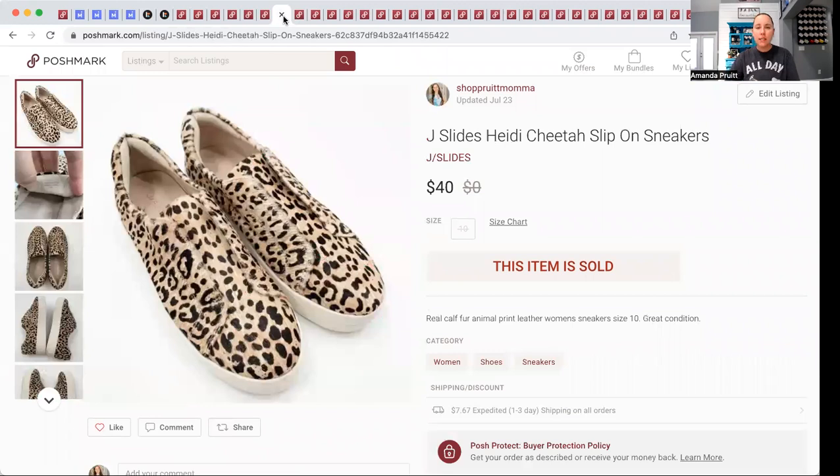These J slides, I have had amazing luck selling J slides, and I've had a couple pairs that sat forever, similar styles. So I don't know, but these came to me in a ThredUp shoebox. So I don't think that I would personally pick up J slides unless they were like $2 or $3, just because I've had kind of a hit or miss experience. But when they do sell, these sold for $40, but they did have calf fur on them, and they were a size 10, and they were in great shape.